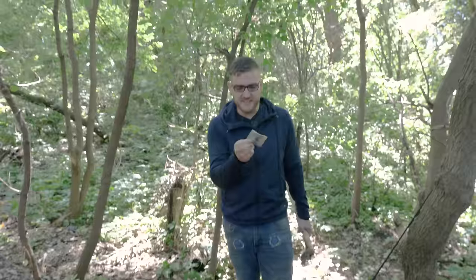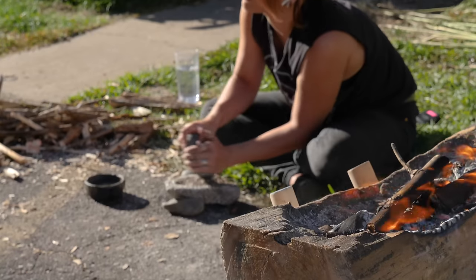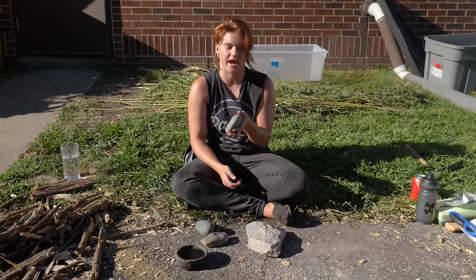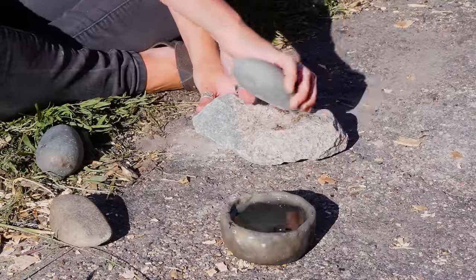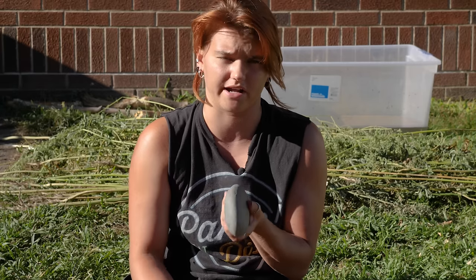All right, so we just gained an anonymous $75 patron. So thanks for that. While I finish my hunt for the perfect tree, let's see how Annalise is doing on the stone axe. I'm gonna take this rock and turn it into an axe. I'll be using a pecking and grinding method with these hammer stones and this granite rock. I'm gonna hopefully shape this edge into a 45 degree angle that will turn it into an axe head once we put it in a handle.